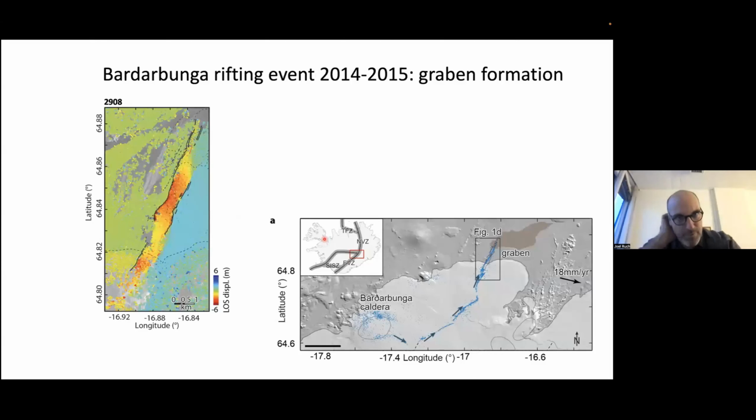We studied, sorry for the writing here, there's some accent missing. This is another example, the Bárðarbunga rifting event that took place in 2014, 2015. It was a very impressive eruption and a more classical rifting event. If you look down right, you have the Bárðarbunga caldera. In blue, we have the seismicity that propagates northward, and finally, if I look here, we have this beautiful graben shape with about 6 meters of subsidence and 4 or 5 meters of opening.